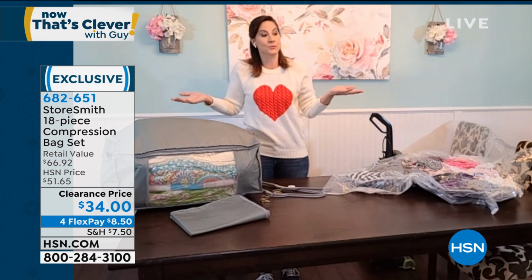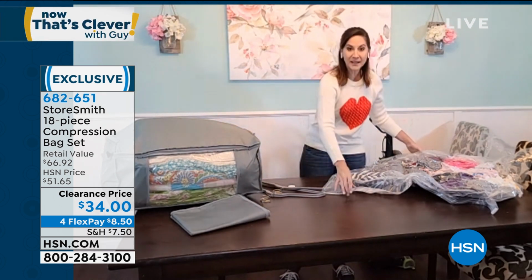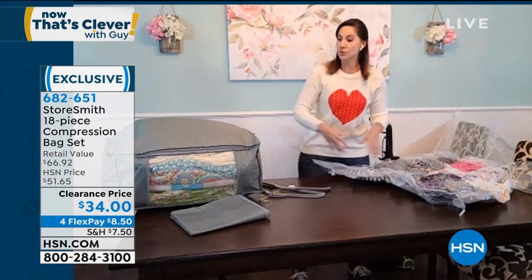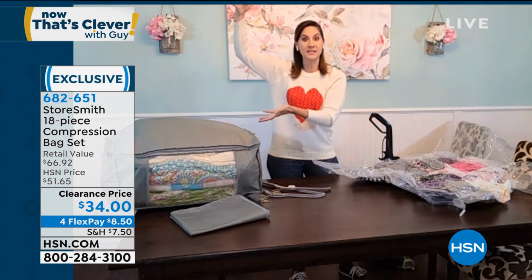And everybody knows compression bags couldn't be easier. So I'm gonna kind of walk you through, if that's okay, what's gonna happen. When you get it, you're just gonna fill it up with whatever you want, whether it's clothes, linens, or pillows. It's really great for things that take a lot of space up that you wanna compress down, compression bags.